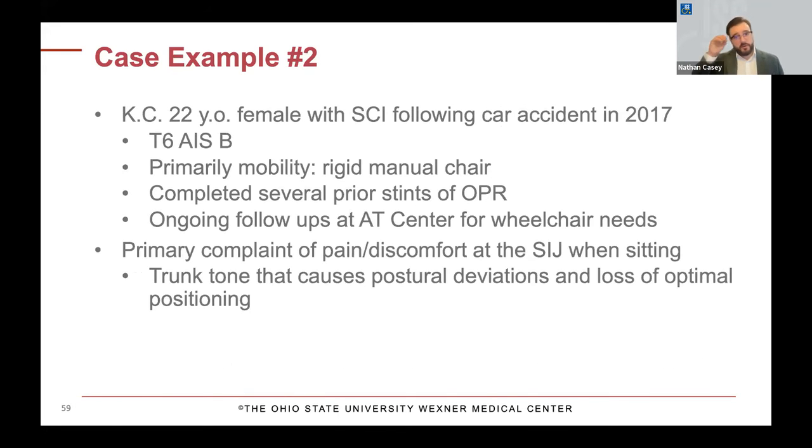The next case example that we'll look at, KC, is a 22-year-old female with an SCI following a car accident in 2017. She has a T6 ASIA B spinal cord injury. When I met her, she was primarily utilizing a rigid manual chair for all of her mobility. And she'd completed several stints of outpatient rehab prior to me actually meeting her.